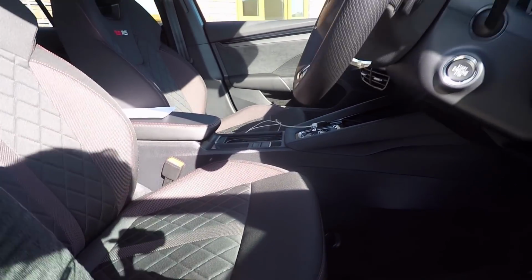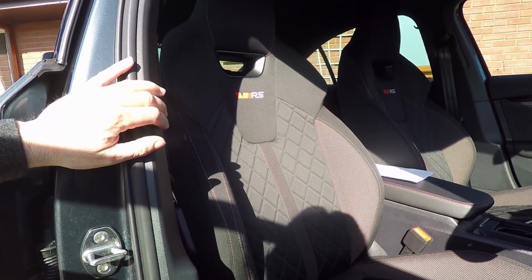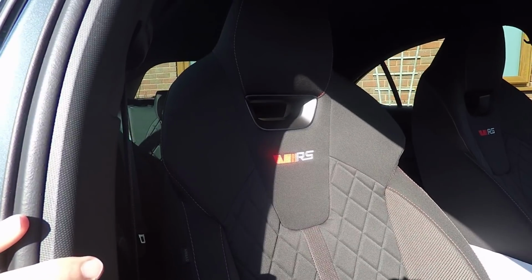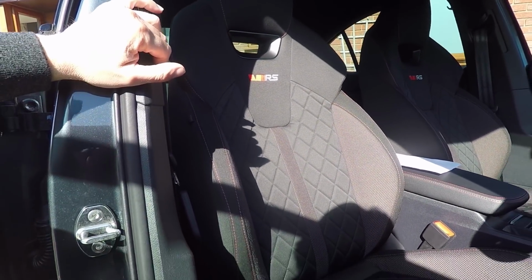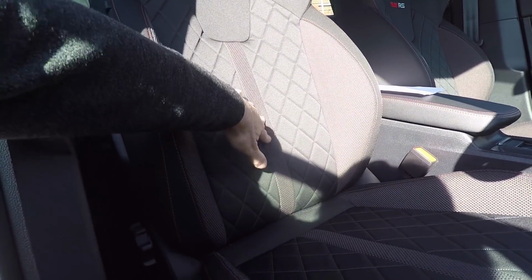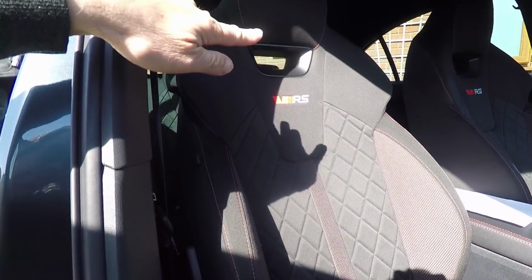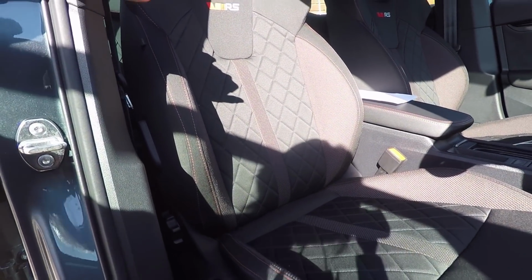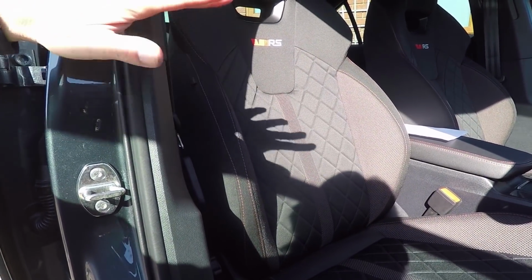Well, isn't this interesting that a car that really isn't as sporty as, say, a Golf R has got sportier seats with this cutout bit there. Okay, they're the same basic seats and there's just a bit missing from them, but wow. And then we've got diamond stitching, another sort of grippy fabric there, red stitching on the outside, the RS logo stitched in there as well. Yeah, probably the best seats I've seen so far in these new models.